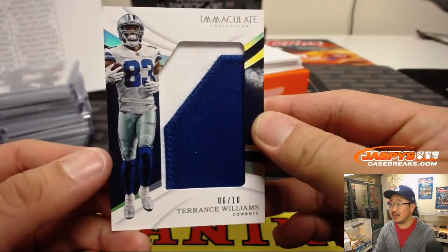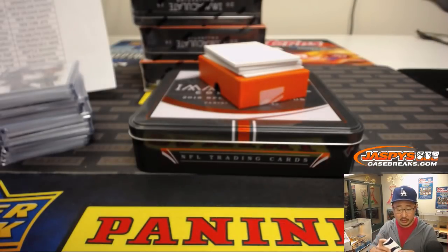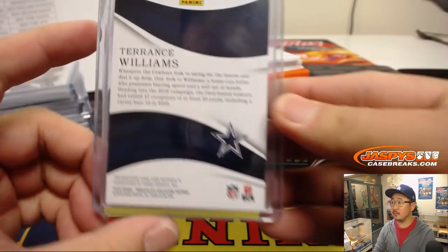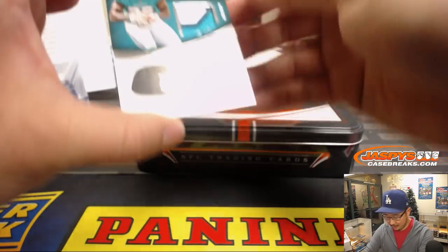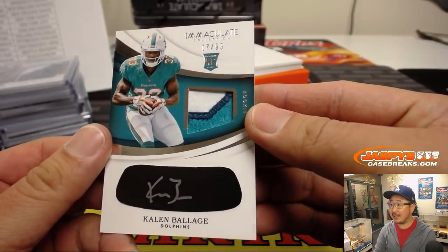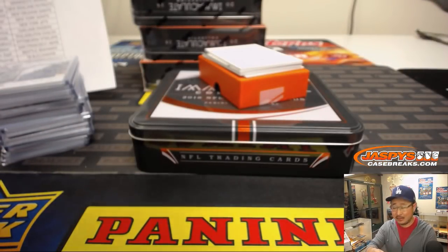Terrence Williams, 6 out of 10. Another playoff team there. That goes to the Cowboys, Kevin Smith. It's real, William. We've got Kalen Ballage, Eye Black Ink autograph, three-color patch as well. That'll be for Chris Parent and the Dolphins.